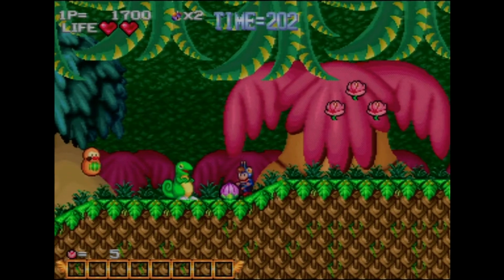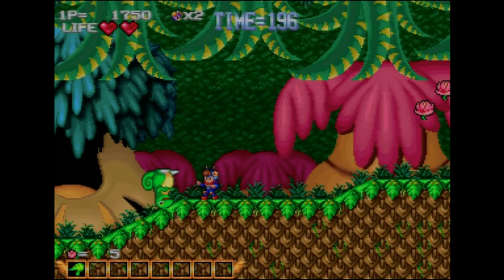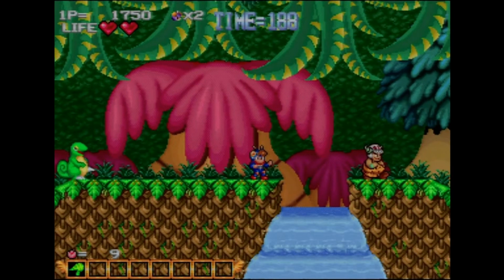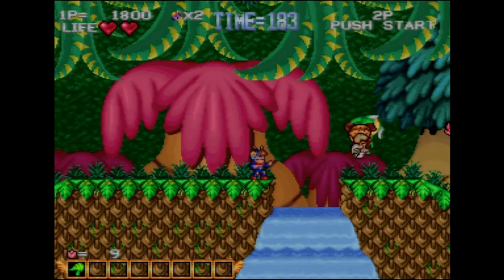Ooh. I've powered up my weird sort of plant hammer thing. I don't really know how I'd describe it in any other way. It's a plant hammer that you attack the enemies with. So as I said, you can pick enemies up, throw them at the other enemies there.